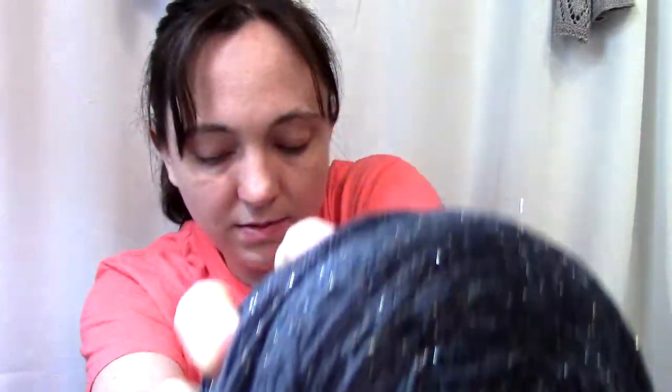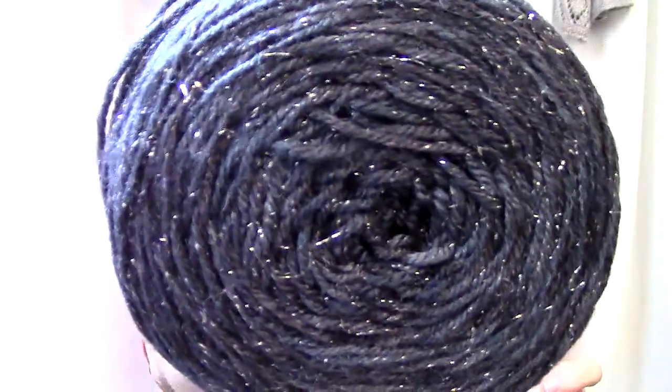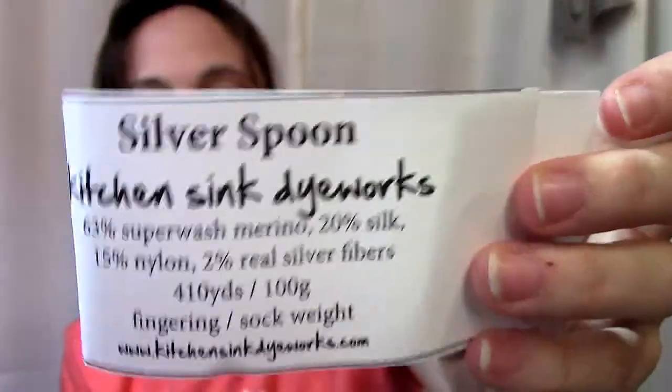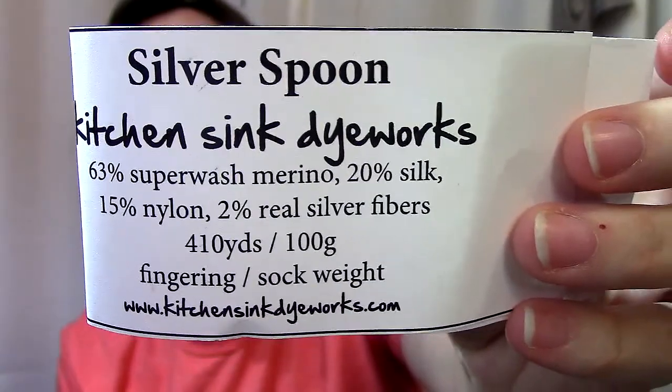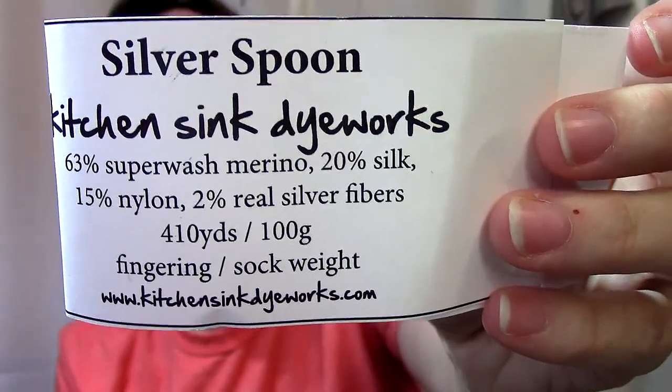My color number 4 is black. This dyer is now defunct. I wish Mercedes would dye again, but I don't think that's in the cards for her. So this is Silver Spoon from Kitchen Sink Dye Works. Merino silk nylon, real silver fibers. This is the Edgar colorway from her. Just gray, black.